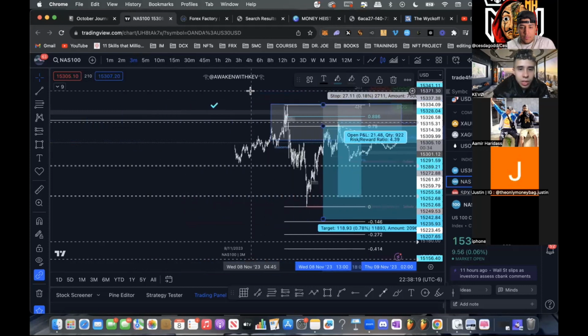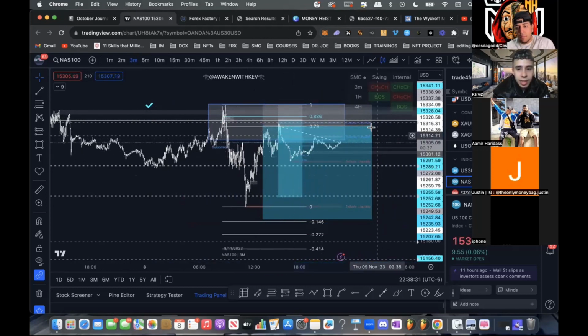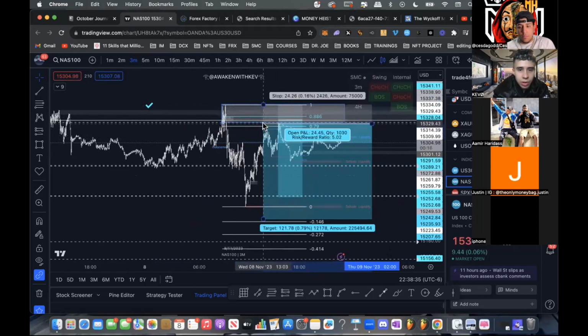And then it also aligned with the 7-9 fib level. So to me, I'm like, all right, that's nice. So we can refine it to that right there. And then now you have an even better risk reward.